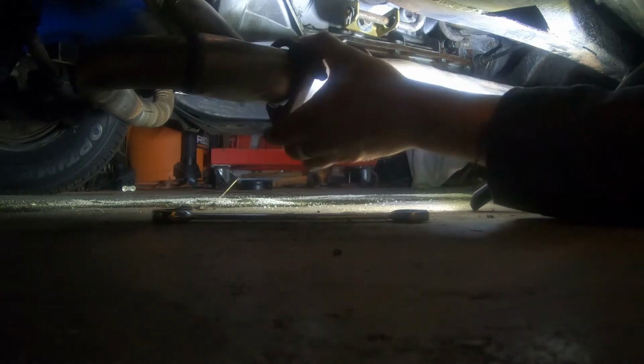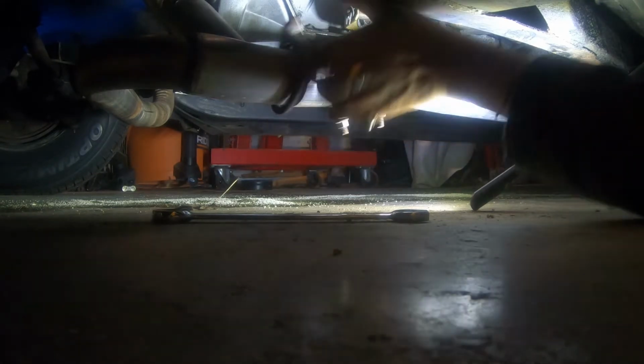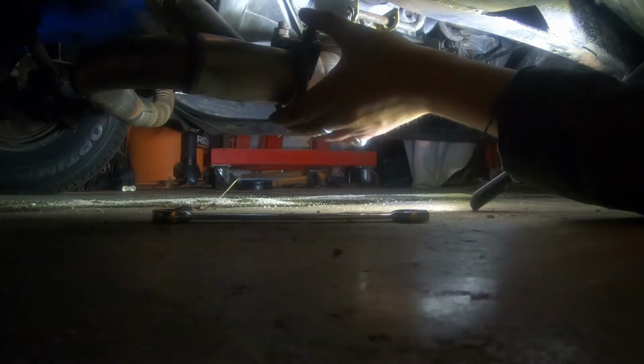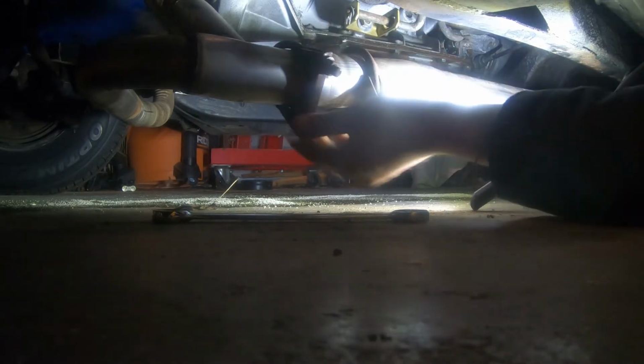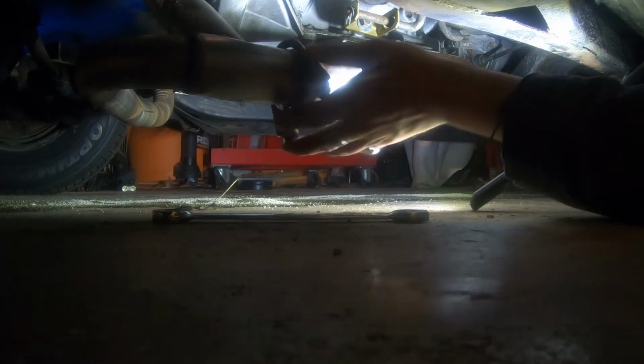Is that enough of a fix to let us take it to work for the next few days, completely forget about it, and then just drive it like normal for the rest of our lives? I'm gonna go with probably. What happens after the muffler? Oh no, wait, we got another step. We got another cheater step. I'll show you the cheater step in a second.